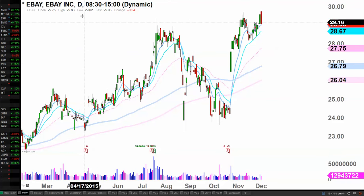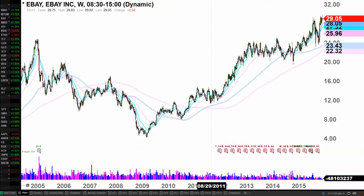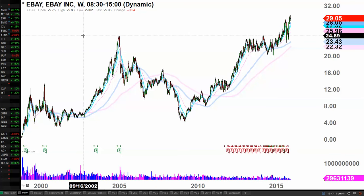But really looking at a bigger picture on eBay, this is an important level we need to hold. This is a major level.